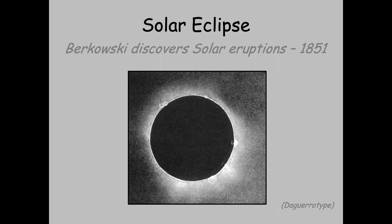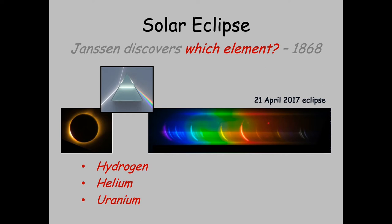If you take a spectrum of the sunlight that comes from the atmosphere of the sun during such a solar eclipse, you actually can find very significant lines here on the spectrum. This is a spectrum that actually was taken during the big solar American eclipse of 2017. And these lines tell you about the elements that actually are present in the atmosphere of the sun. So my question to you, Morgana, is which element was actually discovered by Janssen in 1868? Was it hydrogen, helium, or uranium? What?